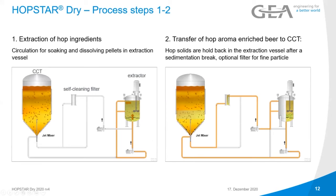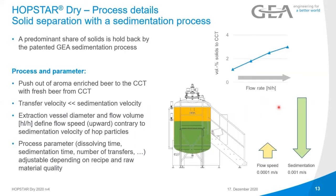So the first step is the extraction, as mentioned, this elution. Then we have that sedimentation step, and you see there's a bed of hops on the bottom, and we are pushing beer here from the CCT into the bottom of the tank, and here on the top we are getting out the aroma-enriched beer. And what you can see here is an additional fine filter, because a major share of the solids is held back by the sedimentation. So approximately 95% is held back by sedimentation.